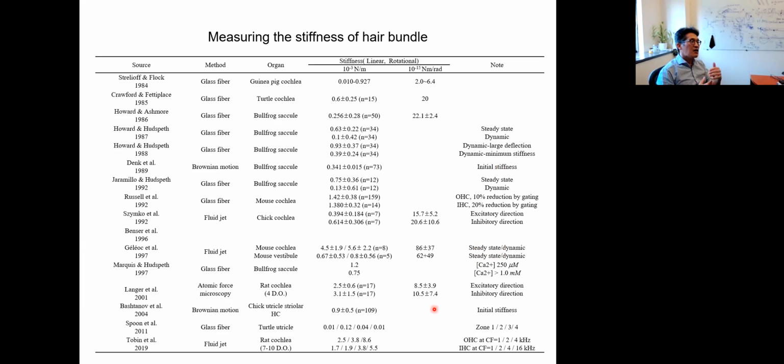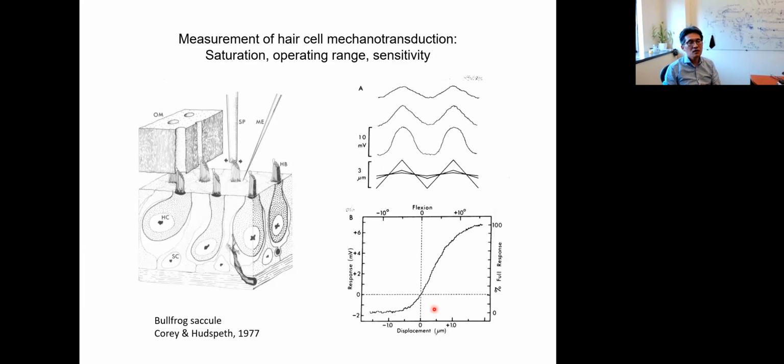I will now introduce the channel kinetics and how the mechanotransduction channel interacts with the passive hair bundle. This is the pioneering effort to measure hair bundle mechanotransduction: Corey and Hudspeth in 1977.